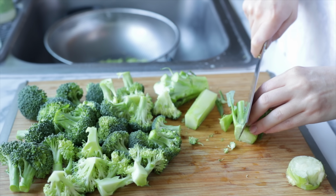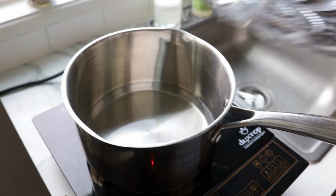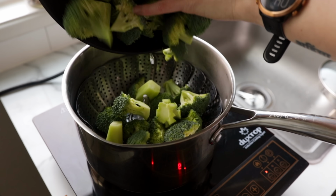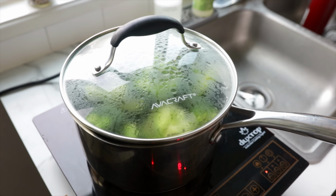So for example, I don't like to add in anything that's gonna release a lot of extra moisture in the fridge. For example, sauteed spinach as leftovers tends to get really soggy, whereas broccoli holds up really well to reheating. I just undercook it a tiny bit so that it's perfectly cooked once we reheat it in the microwave.